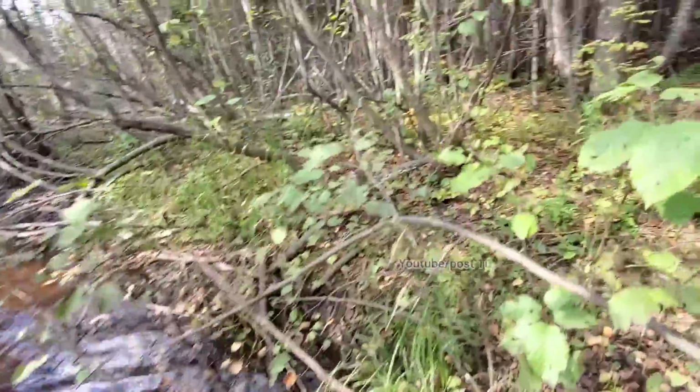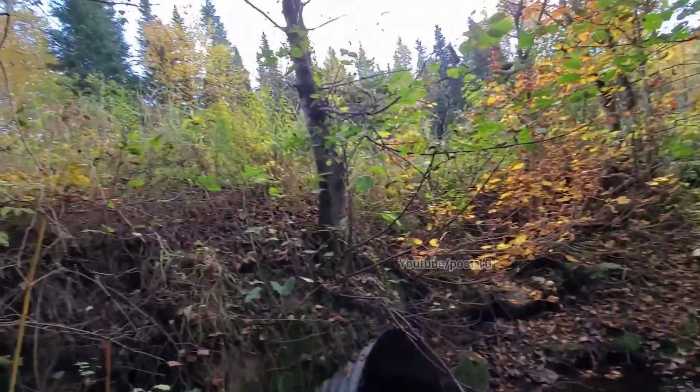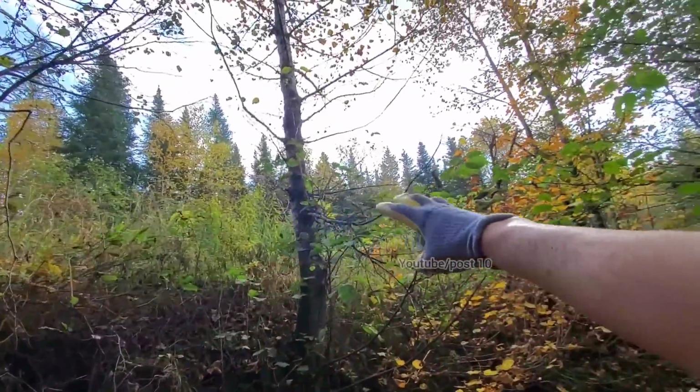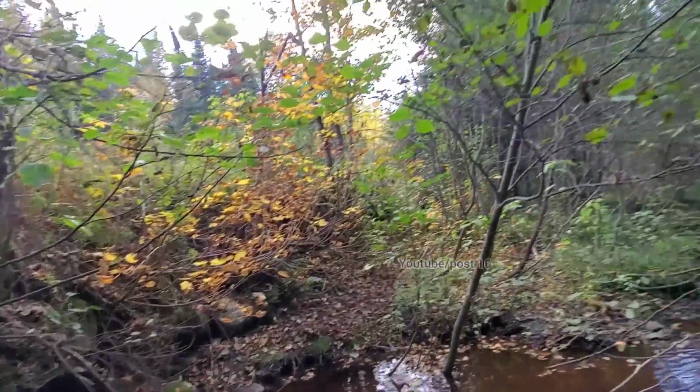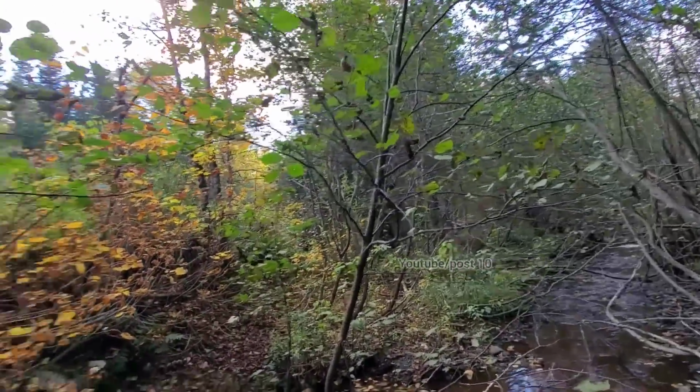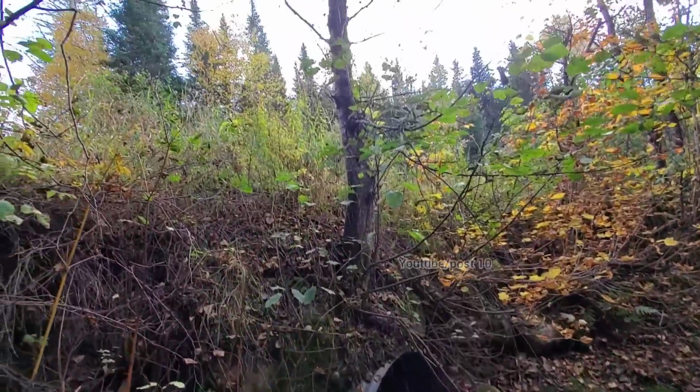Today's clog was done by the trimming crew. They went over this with a trimmer, and that's why all those branches were down inside it like that. But thankfully it was done a few years ago, so I was able to snap it like nothing without any kind of saw. Alrighty.